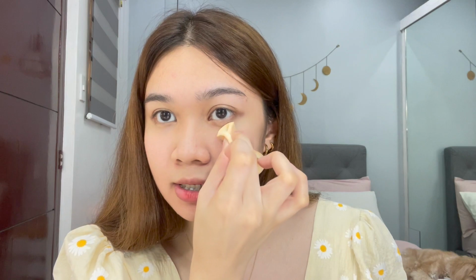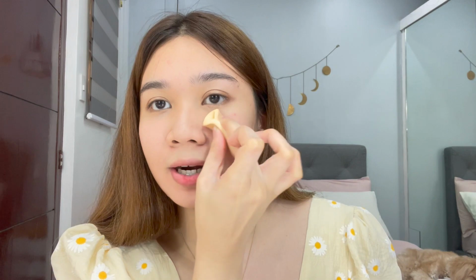I know sobrang gamit na tong sponge sa akin, but what I would do is get the sponge like so, and i-pinch ko siya ng ganyan, and ilalagay ko siya sa ilalim ng mata ko, just to add a little more coverage, and at the same time, the powder and the concealer would blend perfectly. Doing the same thing on this side of my face, and on the rest of my face, especially my T-zone area, ilalagay ko lang siya how I would normally put on my powder on my smile lines as well.